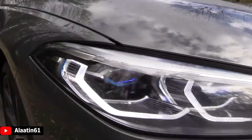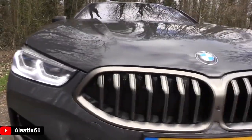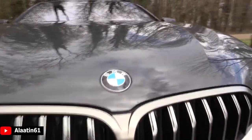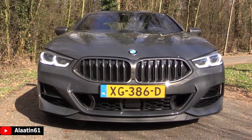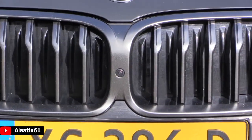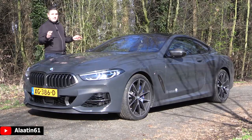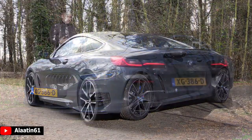For the first time you can also get the carbon roof on a non-M model. The design is completely new. After 20 years the legend is back. We have the new grille which is one piece. You can see the flaps open and close when it's needed. You have the new headlights which look gorgeous with the laser technology, so you can see up to 600 meters. I think the design is really attractive. It is the ultimate GT car, which is also really fast.